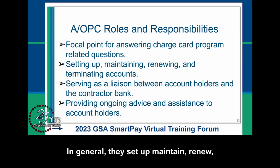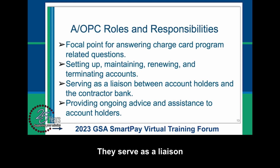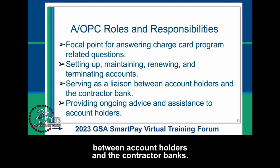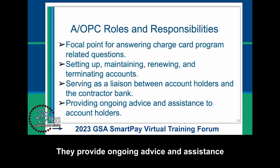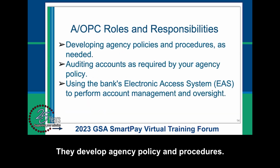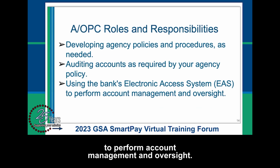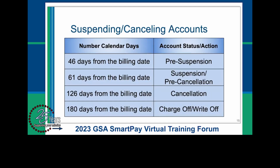In general, they set up, maintain, renew, terminate accounts, and we'll talk about that in a bit. They serve as a liaison between account holders and the contractor banks. They provide ongoing advice and assistance to account holders. They develop agency policy and procedures. They audit accounts as required, and they use the bank's EAS to perform account management and oversight.